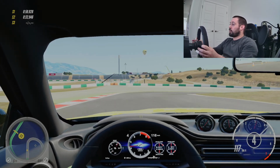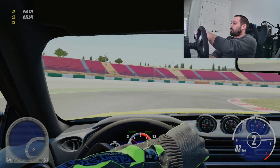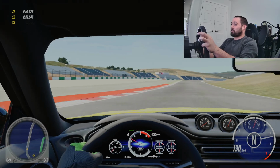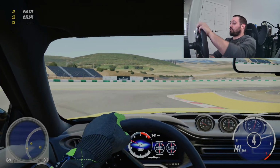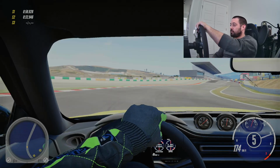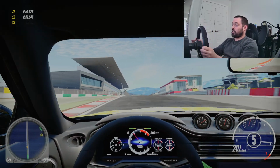Let's see if I can get some grip here and do a little better. But yeah, crazy suspension that they put on the game. I wonder if they actually tested the car. They must have. It feels like the suspension is very jumpy. I like how it sounds. If it sounds like this, it's gonna be insane.